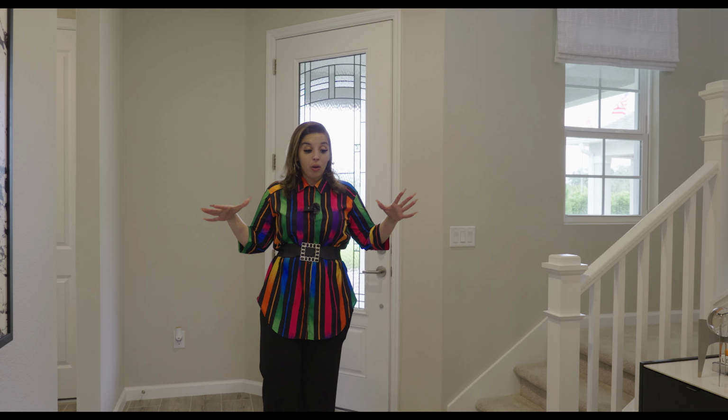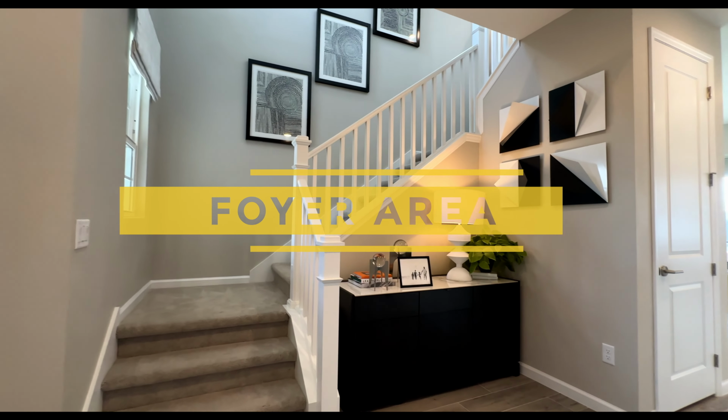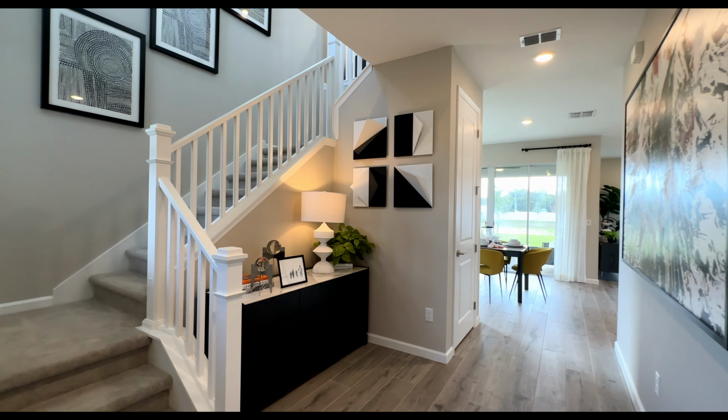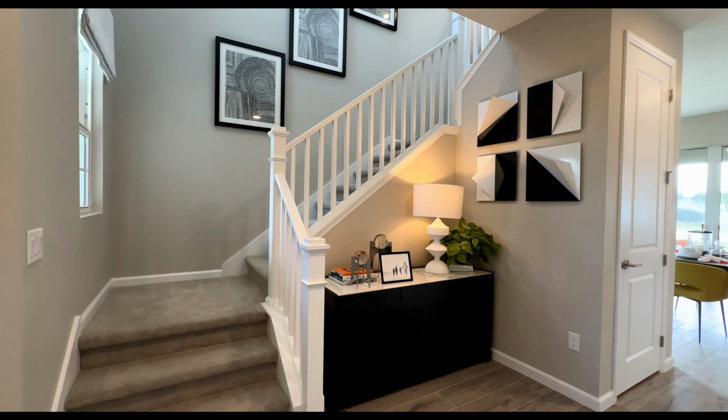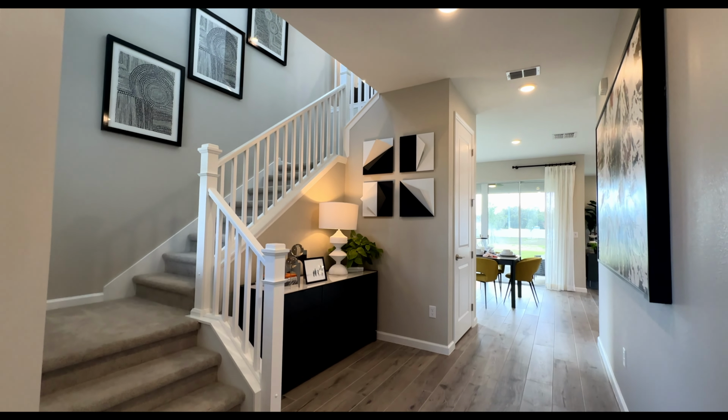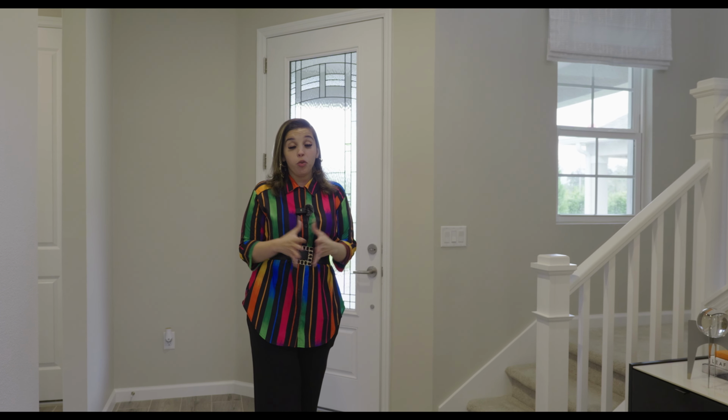But I wanna talk about this foyer area. So it's nice and wide, and you have this space here where you can do exactly what they did. It could be kind of like your decorative pieces here, a nice table, some artwork, maybe some family pictures, or however you see fit for your family.